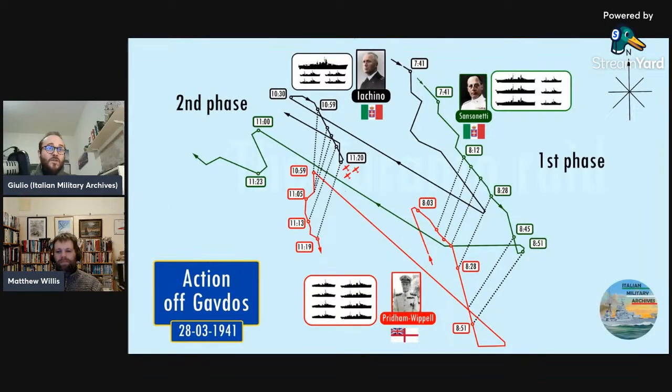So both fleets are at sea. There's an action fought near the island of Gavdos. This is the day engagement, known as the action of Gavdos, in which in the first part of the morning the Italian cruisers exchange fire with the British light cruisers of Rear Admiral Pridham-Wippell. He runs away because he's facing heavy cruisers and has only light cruisers. Then the Italians reverse their course, trying to reunite with the unseen Vittorio Veneto. Then around 11 a.m., there's the second part of the engagement, in which the Vittorio Veneto appears on the horizon and fires on the cruisers. The cruisers run away again.